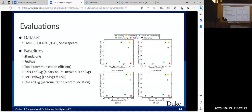But in the figure here, the horizontal axis is the accuracy, and the vertical axis is the communication time, which means the communication cost. What we want is to achieve accuracy as high as we can on this side, with the lowest communication cost on this side, like we show here. The right star shows FedMask. This is the technology we propose. And any other method gives us a bad trade-off between the accuracy and the communication cost.